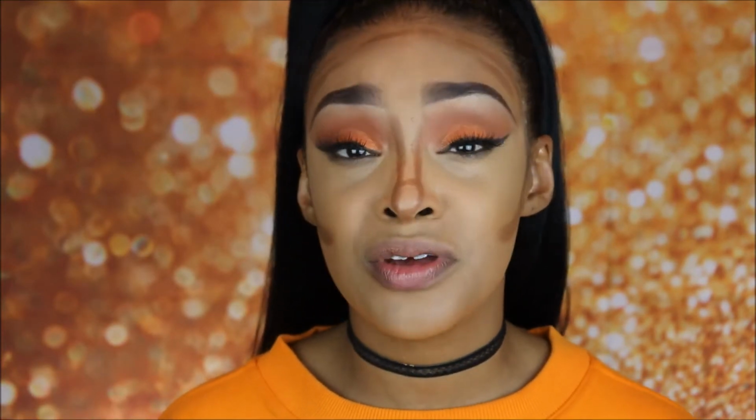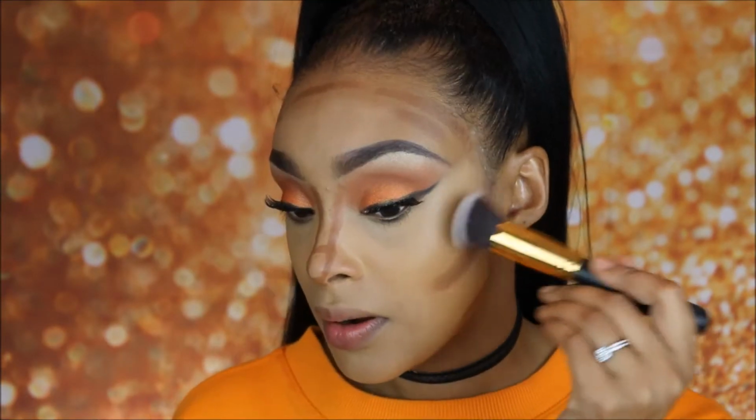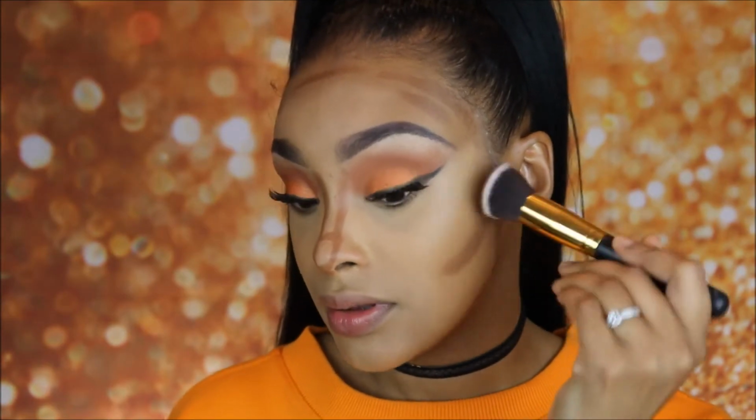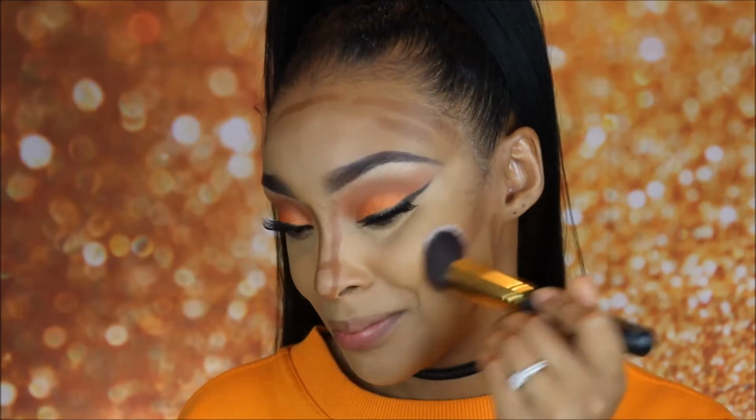An angle brush is just what's really easy to blend out cream contour. You can use a beauty sponge. I don't really like doing that, especially with these stick type of cream contours, because it's very difficult. So what I'm gonna do is just blend this upwards.